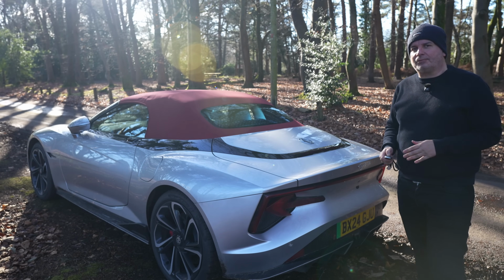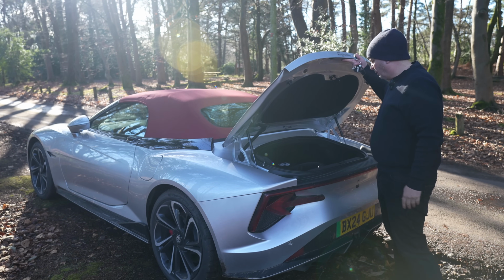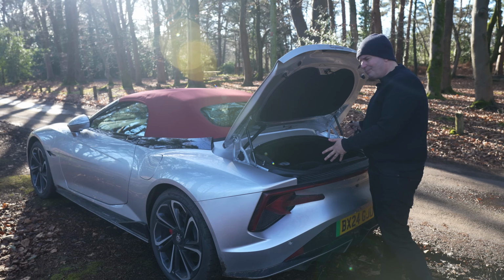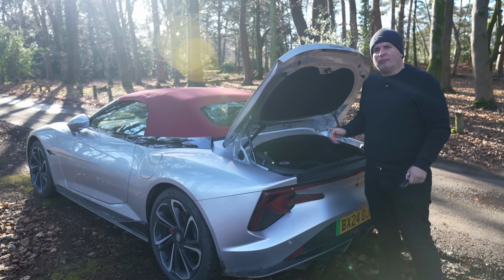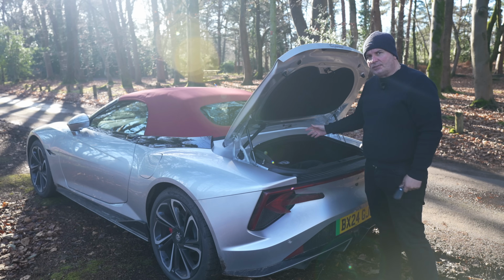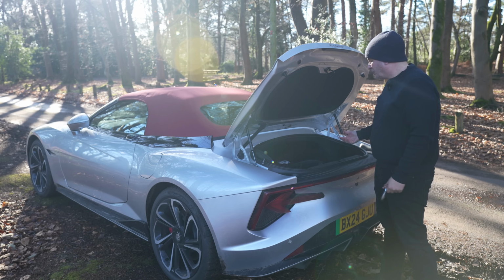Now, luggage space is often fairly pathetic in a soft top, but in this one it's really not too bad. It's only 249 litres, but that looks a lot bigger than it sounds. Often you could get a Tesco meal deal in one of these things and you're full. Not the case in here. You could definitely get a big suitcase or a few carry-on suitcases, several holdalls.